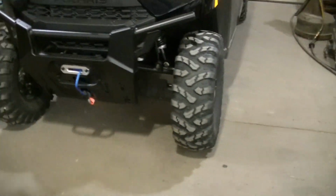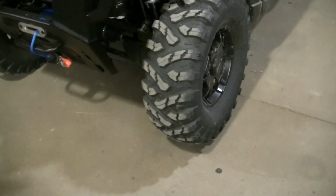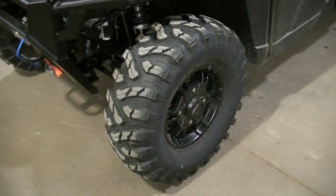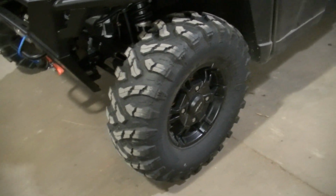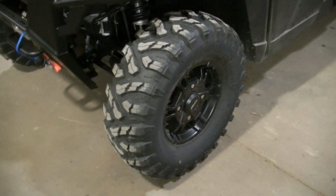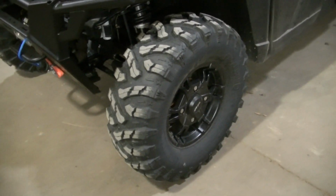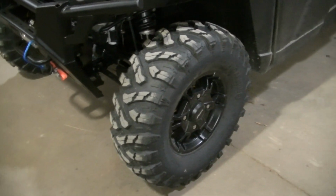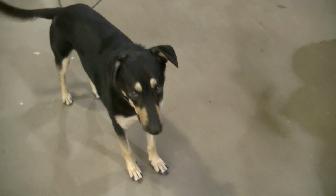So with the Ultimate over the Premium, you get the 29-inch tires on the 14-inch rims, and you actually get more ground clearance with the Ultimate because you get the bigger tires. I think these 29s actually, that's the right size. It fills everything out nice, doesn't it, buddy?